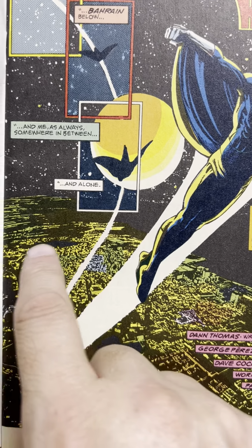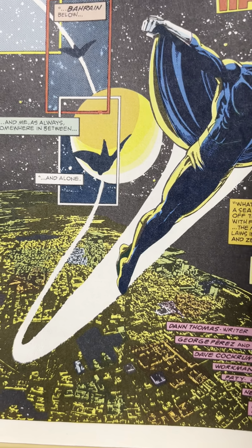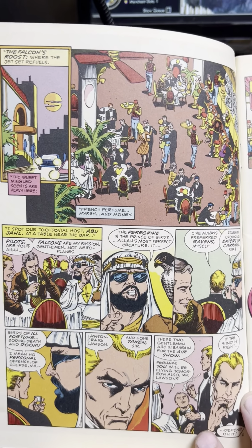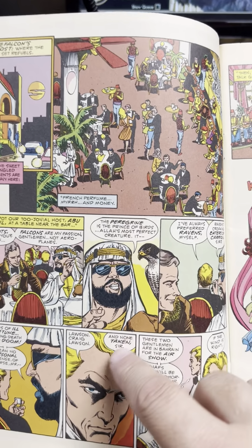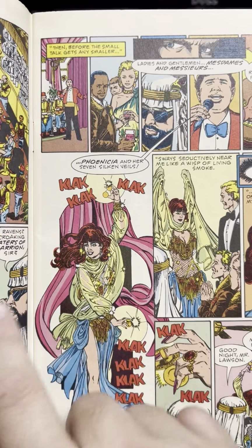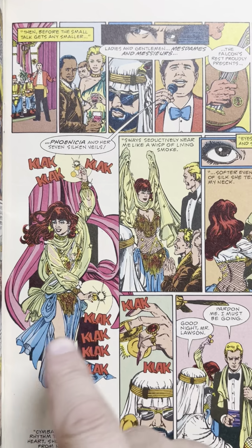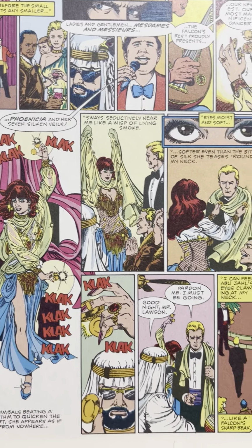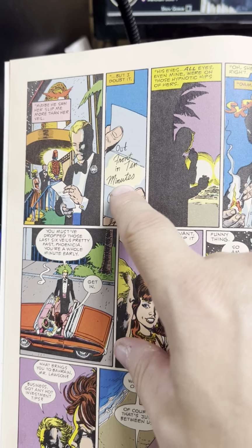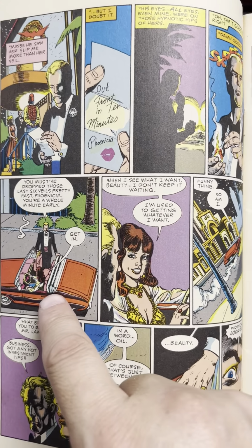George Perez, look at all of that. That is just awesome. And he's flying around, and it's like James Bond. So they're giving him the James Bond story. He's in Monte Carlo, super betting's going on, and then this is Phoenicia, the sexy girl. She's dancing around. She's the femme fatale. I just spoiled it, but we're going to see. She's dancing around, and she's like, come meet me in 10 minutes. So she pulls up in the hot car.